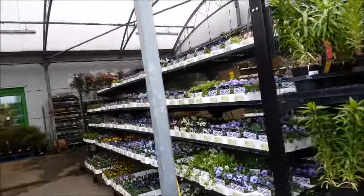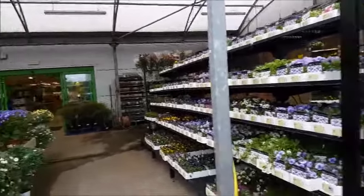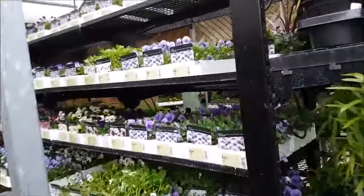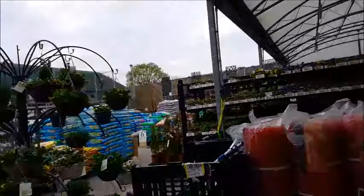Oh, they look nice. What? You don't like purple, do you? No, it's a death colour. No, I like the colour purple. Geraniums. Oh, they're down there. I've just popped it up.